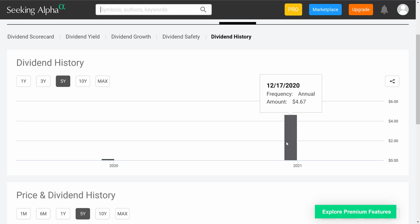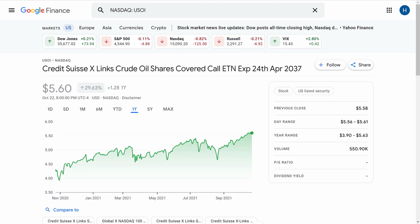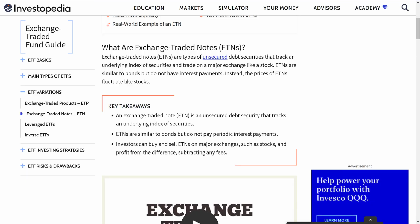But let's talk about the next ETF, which is actually not an ETF. It is an ETN, which is an exchange-traded note. And we'll talk about what an exchange-traded note is first off. So they're unsecured debt securities that track an underlying index of securities and trade on a major exchange just like a stock. So instead of being an exchange-traded fund like an ETF, it's an exchange-traded note.